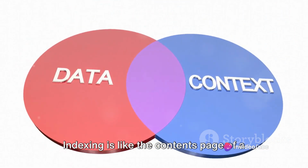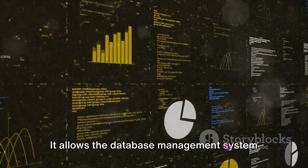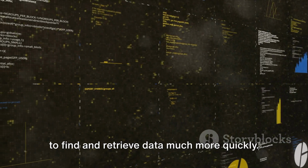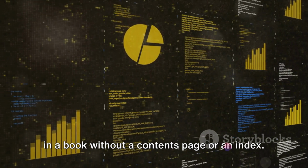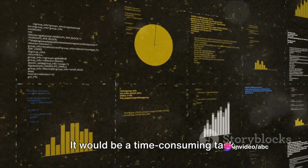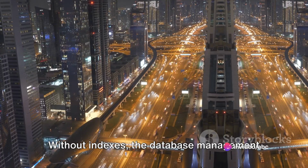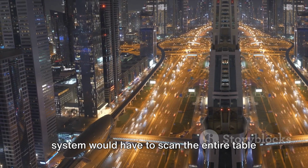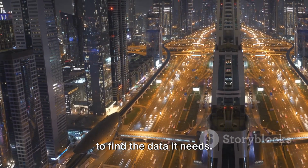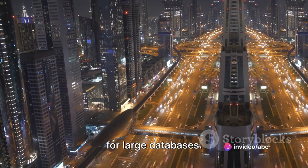Indexing is like the contents page of a book, but for our database. It allows the database management system to find and retrieve data much more quickly. Imagine trying to find a specific chapter in a book without a contents page or an index. It would be a time-consuming task, wouldn't it? The same applies to databases. Without indexes, the database management system would have to scan the entire table to find the data it needs. This can be a slow process, especially for large databases.